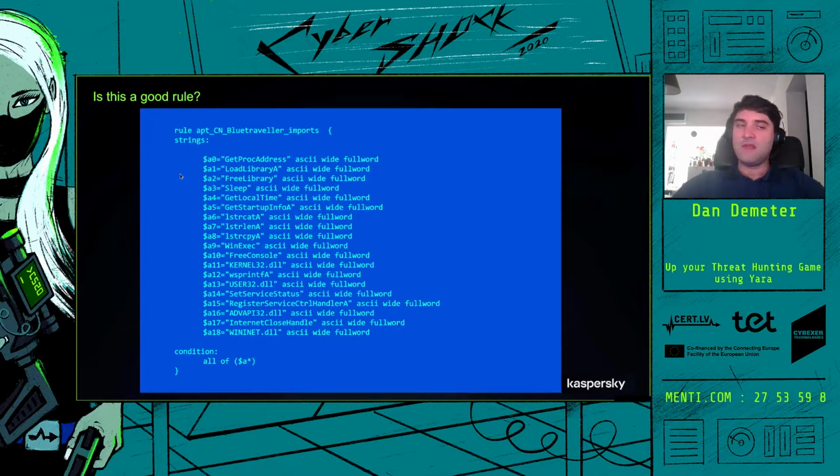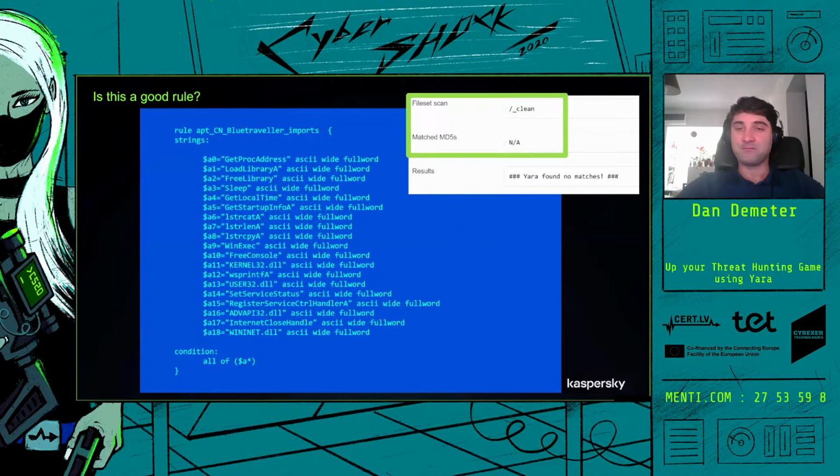So is this a good rule? Well, unfortunately, no. Mostly because it is using popular imports: GetProcAddress, LoadLibrary, FreeLibrary, Sleep, WinExec, kernel, user. Not so good. And it uses a condition of all of them. So basically, that's not quite okay, and I will explain what "all of them" means.